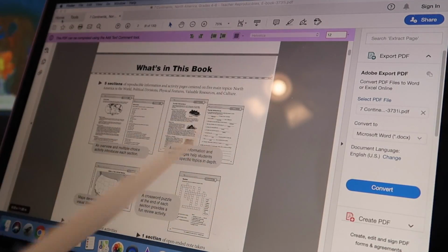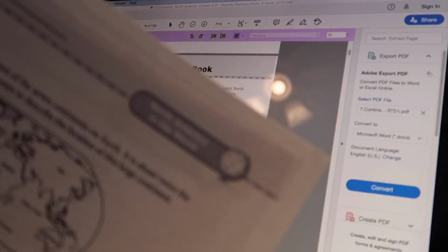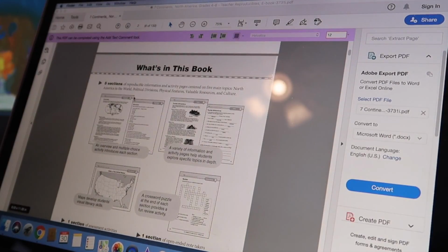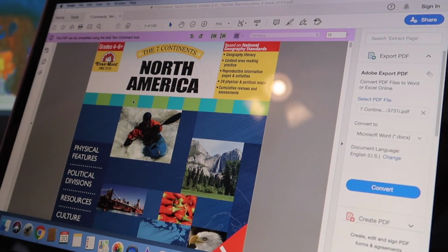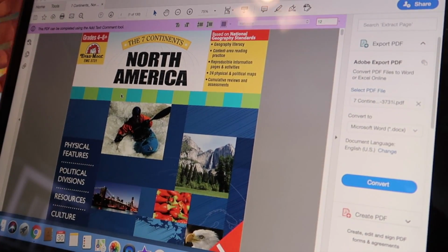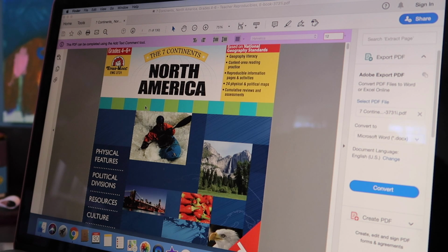So I've actually got a couple things from Evan Moore. This is the, what's it called? The 7 Continents. They have a whole series of books about just one particular continent. So we're doing North America because next school year she's going to be doing a U.S. geography study. And I'm actually going to have my oldest daughter do this as well, even though it's supposed to be for grades 4 through 6 plus. There are plenty of things in here that I don't know, and so I know probably she doesn't know them.